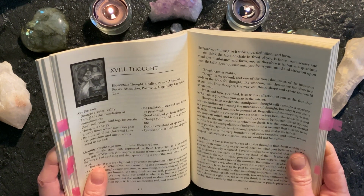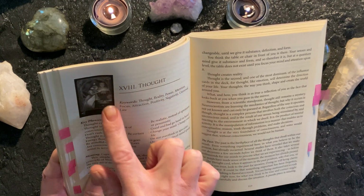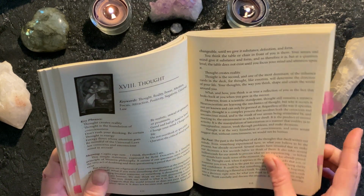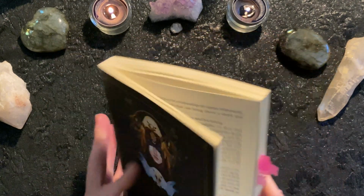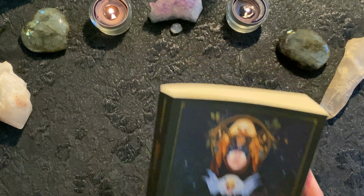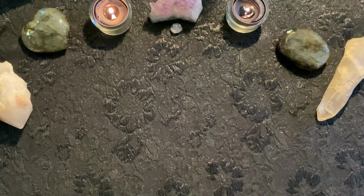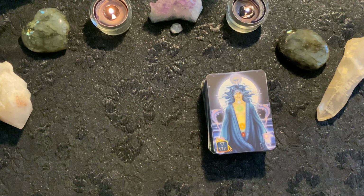In the small guidebook, all you actually get is, so this part, the keywords and the key phrases. You don't get any of the other information. Unfortunately, because it's probably one of the greatest things about this deck, is this book. All right, so let's have a look at a couple of the cards.